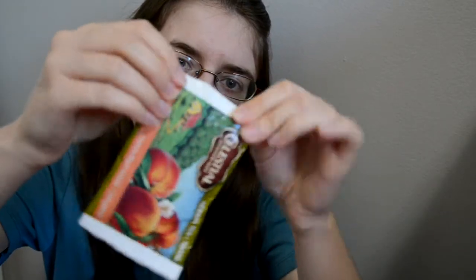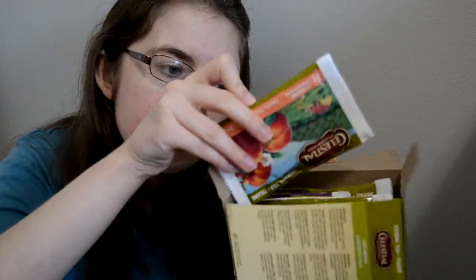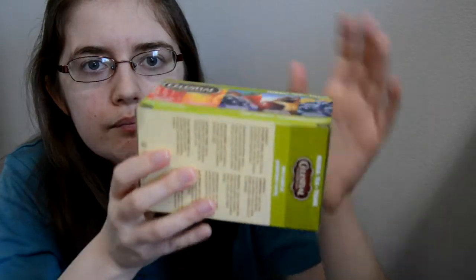Shake, shake, shake. This was our Celestial Seasonings fruit sampler.